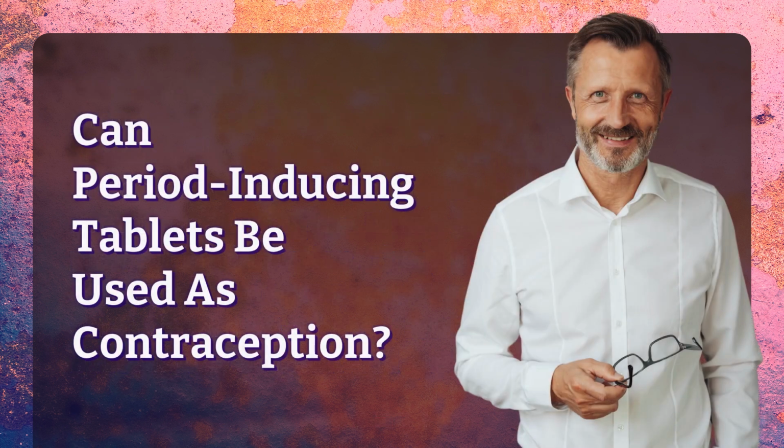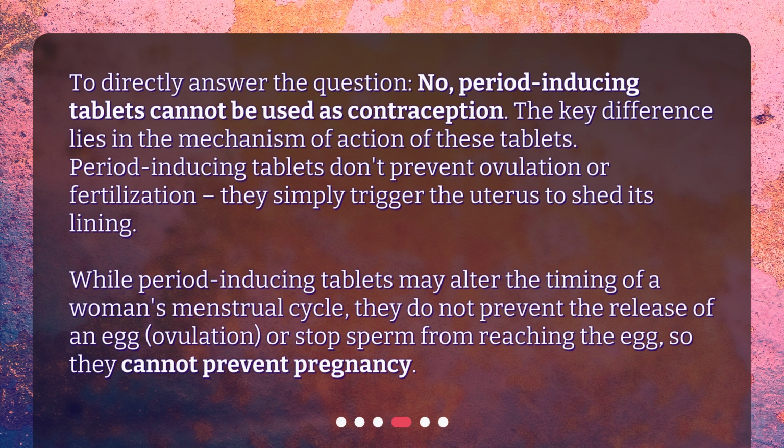Can period-inducing tablets be used as contraception? To directly answer the question, no, period-inducing tablets cannot be used as contraception. The key difference lies in the mechanism of action of these tablets. Period-inducing tablets don't prevent ovulation or fertilization. They simply trigger the uterus to shed its lining. While period-inducing tablets may alter the timing of a woman's menstrual cycle, they do not prevent the release of an egg, ovulation, or stop sperm from reaching the egg, so they cannot prevent pregnancy.